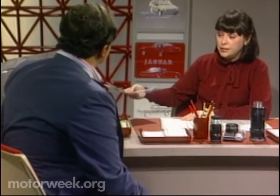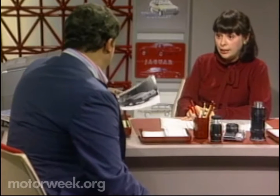Well, Ford wants to maintain its reputation as a leader in aerodynamic design, so you can expect the '89 Thunderbirds and Cougars to be very slippery. But there are some interesting design changes for the '87 and '88s.